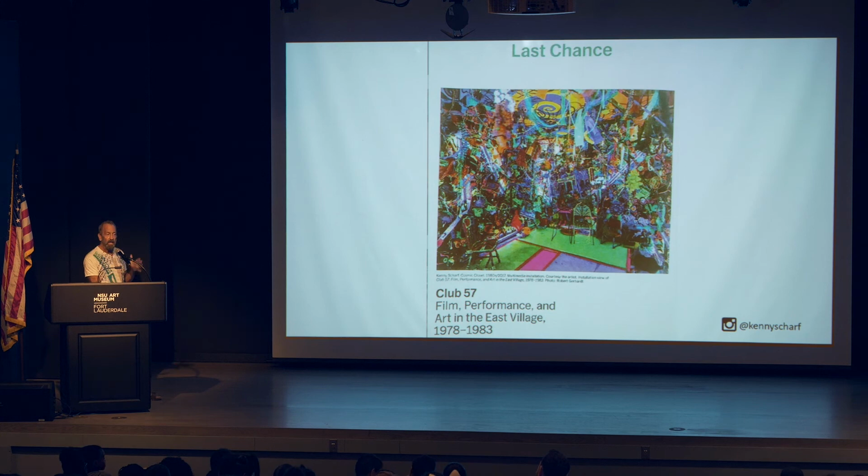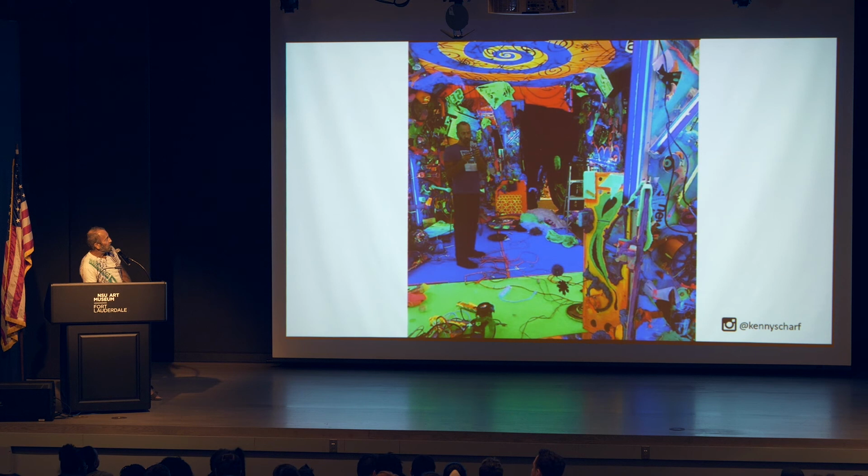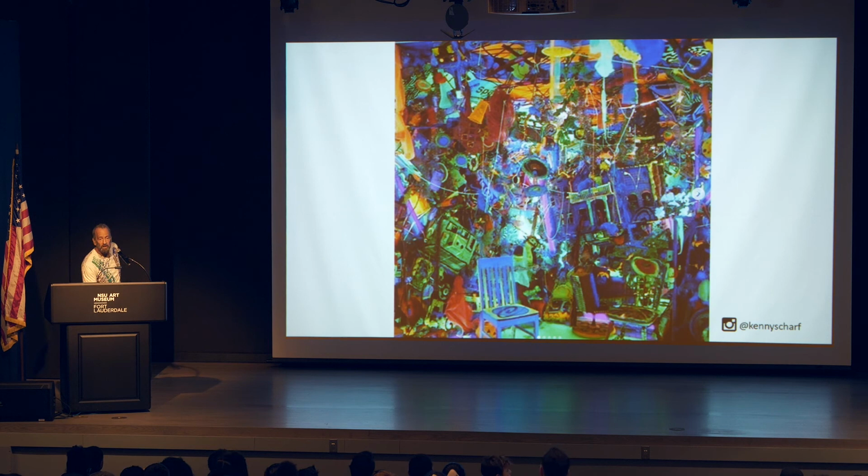So these are some pictures of me installing the show at MoMA. Oh, and when I talk about the environment and all this, I'm not trying to make anyone think a certain way. I'm just explaining the things that I think about when I make my art and what's important to me. There's another shot. So when you go upstairs, you're going to have a place like that, very similar, that you get to hang out in.